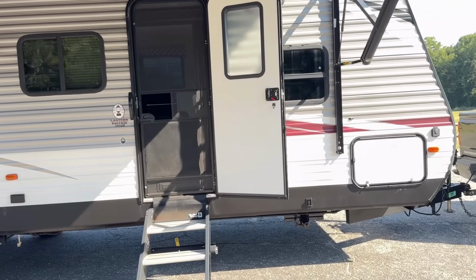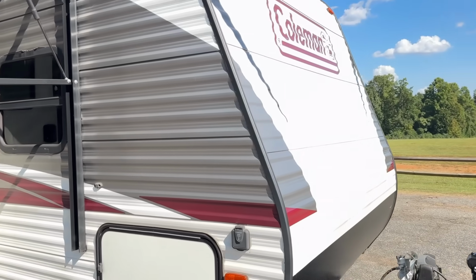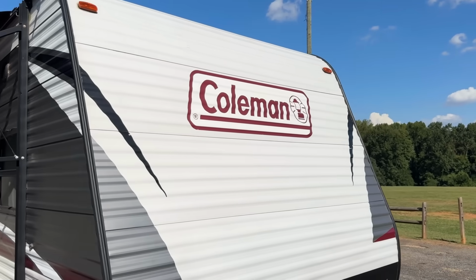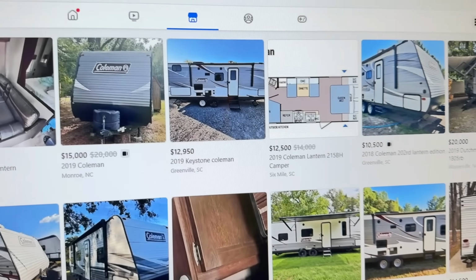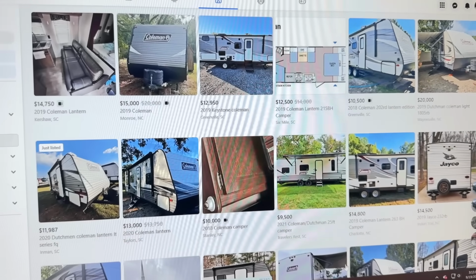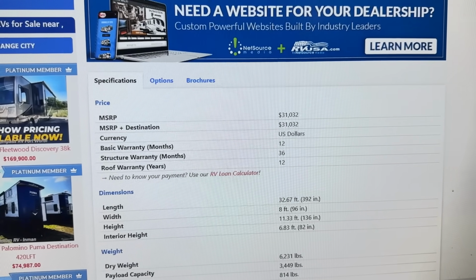It's well taken care of, I would say. It's just a beautiful unit altogether. So $6,500, great deal. These units are going for between $12,000 to $20,000 depending on which one you look at on Facebook Marketplace. There's definitely a lot of different versions and styles, but this one's got the bunkhouse, that big slide on it, 32 feet long. Really nice. Everything you kind of need to go camping.